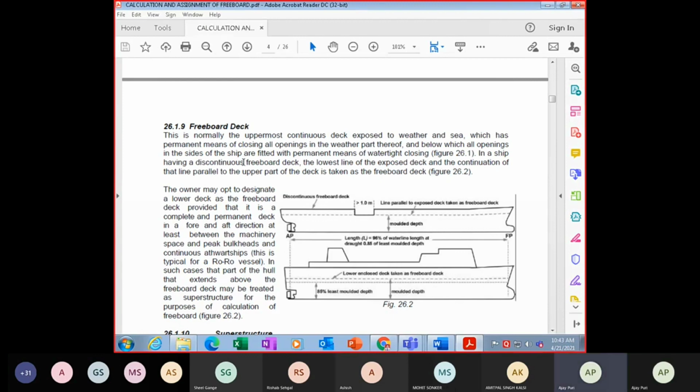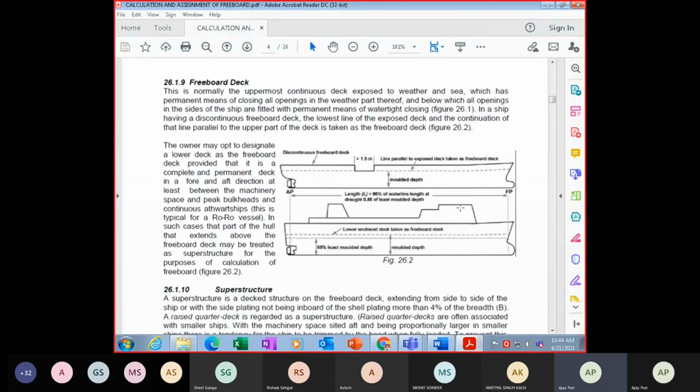So in a ship having a discontinuous freeboard deck, the lowest line of the exposed deck and the continuation of the line parallel to the upper part of the deck is taken as the freeboard deck. Like sometimes you have ro-ro vessels, and also you have a part which is the lowest line of exposed deck here. So you have to take a line parallel to this. This will become your freeboard deck and not this top one.